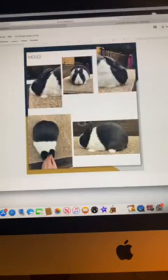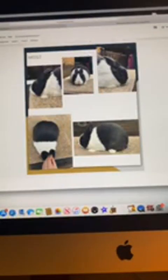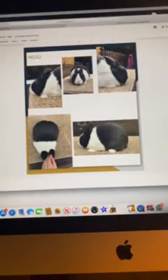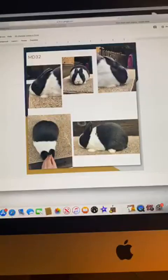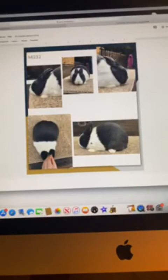The class-winning blue buck in the senior class is MD32. I think he's an easy winner. He's short, compact, he's natural. This is a photo you don't see a lot of hands in, because whoever took the photo or whoever owns the rabbit doesn't need to do a lot of manipulation, because the buck has good type. He sits really nicely, shows a compact body type with a good high point, rounds well over the hips. And then he's nicely marked.